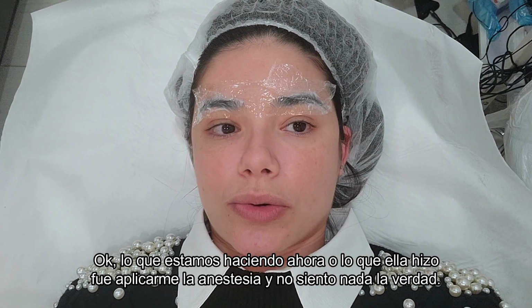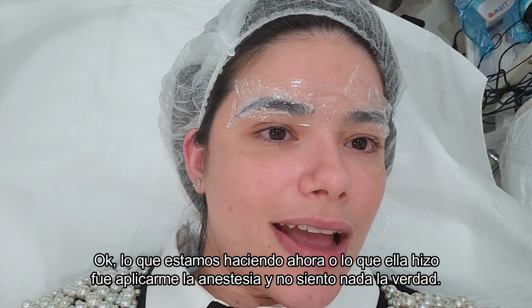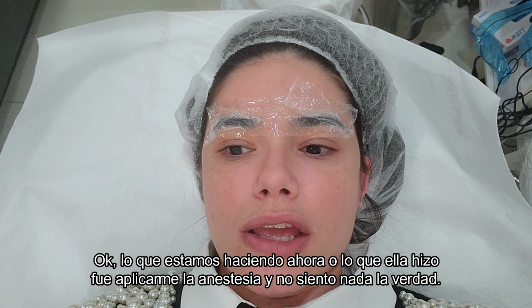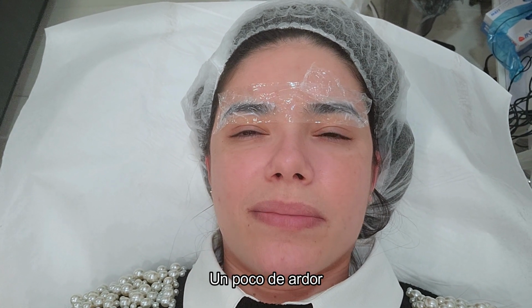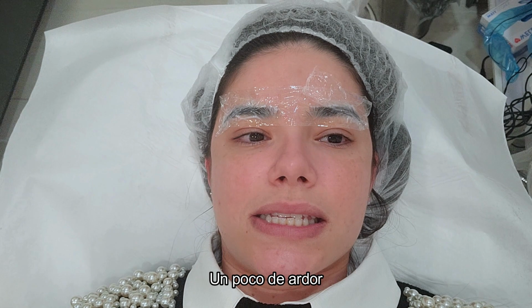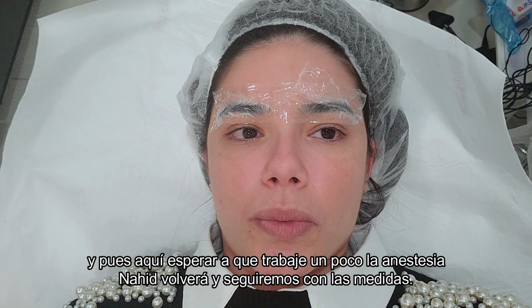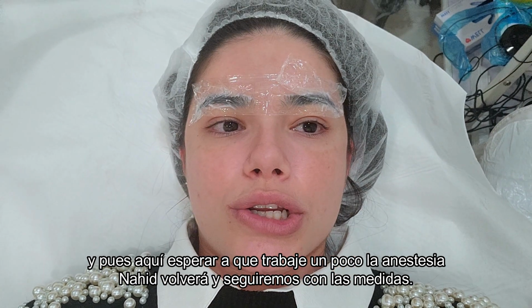All right, everybody. So what she did was she put the numbing cream. I don't feel anything really. At the beginning I felt a little bit of a burning sensation, but not burning, more stingy. Now we're waiting for that to work and then she's going to come back and we're going to do the measurements.